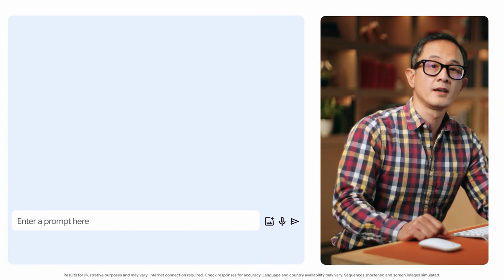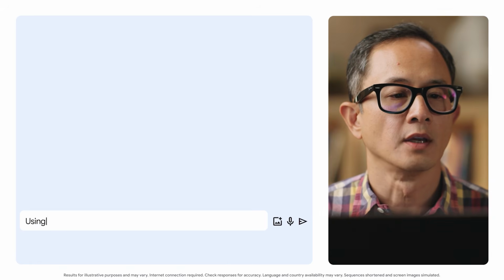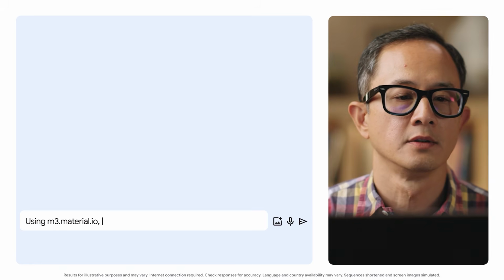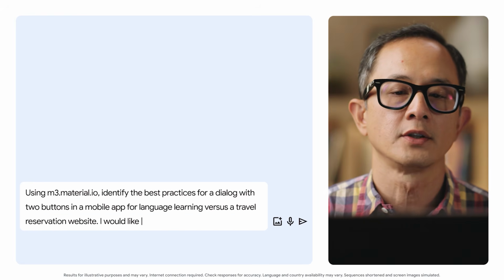And it's a nice bonus that GenAI tools understand UX industry jargon. For example, when writing a prompt, I can refer to Google Material Design as m3.material.io. And if I need a call to action, I can just type CTA. With this in mind, I could ask something like, using m3.material.io, identify the best practices for dialogue with 2 buttons in a mobile app for language learning versus a travel reservation website. I would like to know the following.